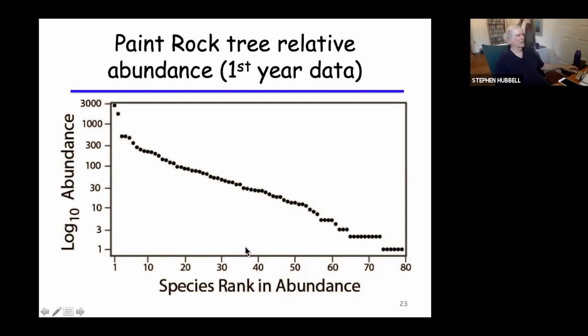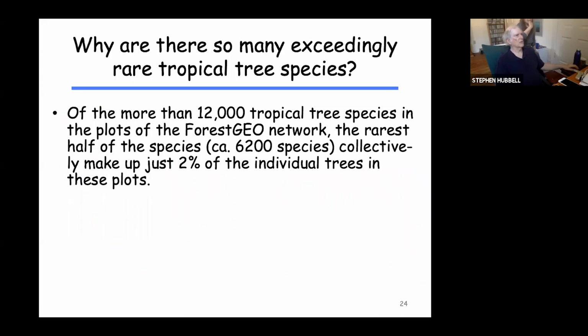So I'm not ready to throw out chance as a driving mechanism for a lot of this diversity, but we have this huge number, even in Paint Rock, of very, very rare species. That's got to be explained. So I want to dwell on this rarity a little more in tropical forests.